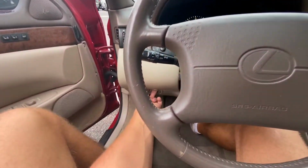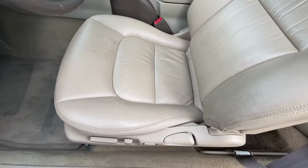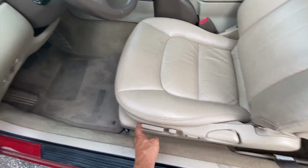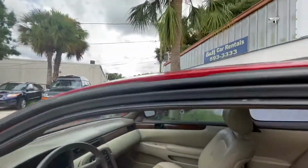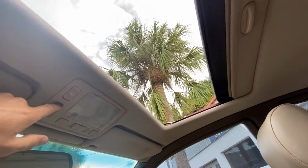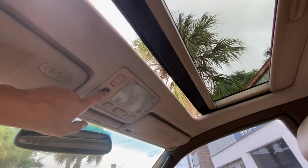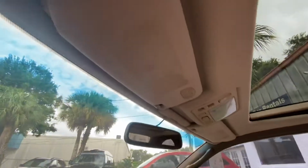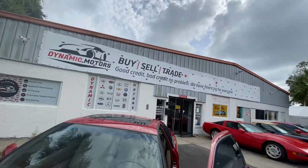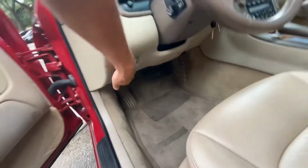Let me pop the hood for you. Power options working, seat moves back and forth. Let me show you the sunroof. Opens up, and you can close it. Here we go. All good. We're gonna pop the hood. This is the trunk button, that's the hood.